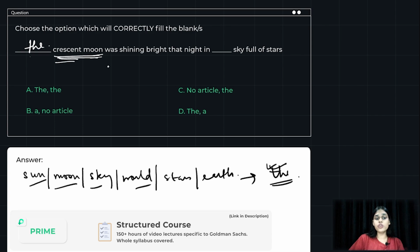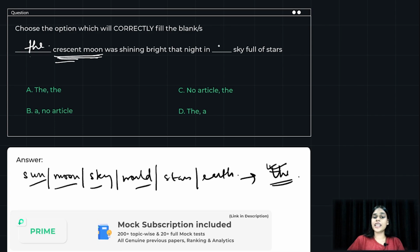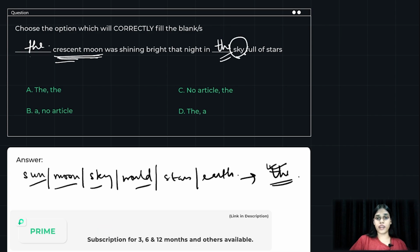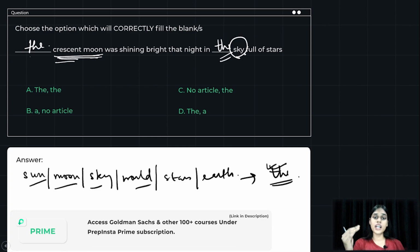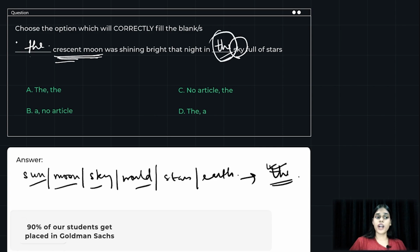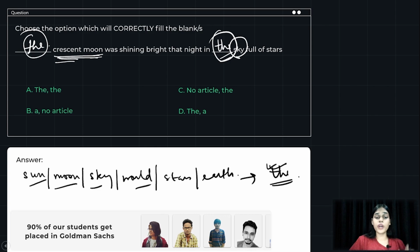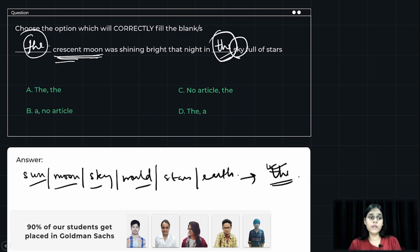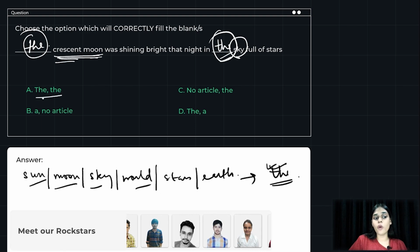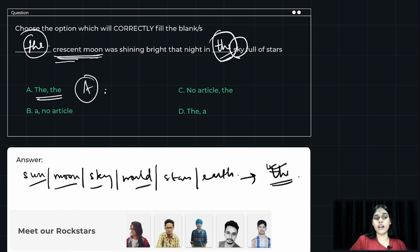The crescent moon was shining bright that night in the sky full of stars, because again, sky is another unique noun, right? There is no other sky in the world. There is only one sky which is above us. And that is the one sky which has to be defined with the use of the definite article the. According to this rule, where we are using the unique noun rule, we have to use the and the in both the blanks, which makes option A the correct answer.